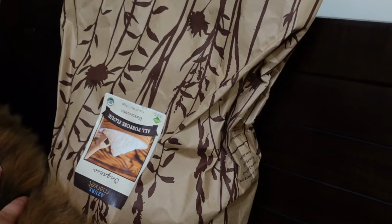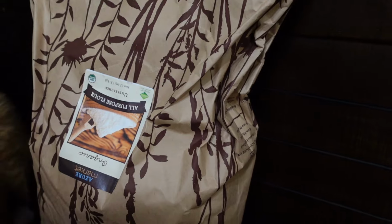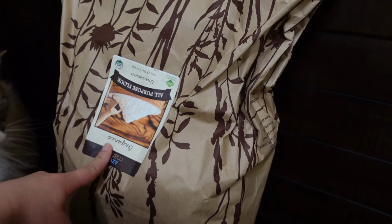Okay, so yeah, we've got this flour. Next month, I'm probably gonna get 4 or 5 bags and just restock up because I went through most of my stash. And that is our haul.